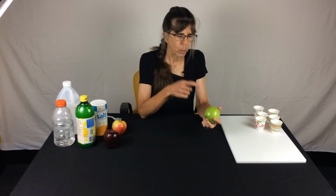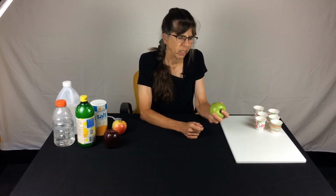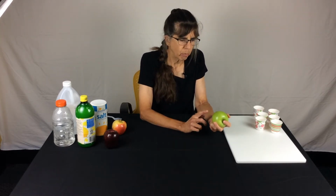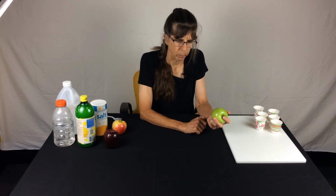Oxidation in apples is a process that's similar to the rust that forms on metal. What happens is that the oxygen in the air reacts with an enzyme that's inside the apple, and it turns the apple brown. That's not very appetizing. Let's see if we can figure how to stop that oxidation.